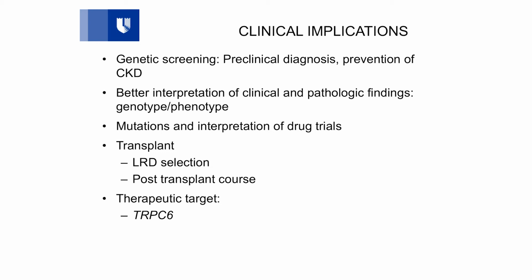In fact, it may actually be useful because if we do this before someone develops the disease, if you know that the person has a risk factor, you can tell the person, you are not the type that should be smoking. Smoking is never good for anybody. You are not the type that should be eating greasy food. It's never good for anybody, but it's particularly important for you because you have this risk factor. So it can lead to preclinical diagnosis and actually prevention or slowing of chronic kidney disease.